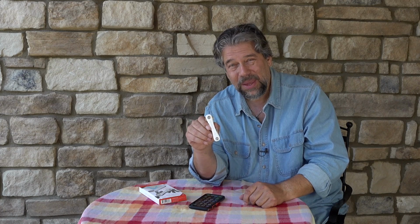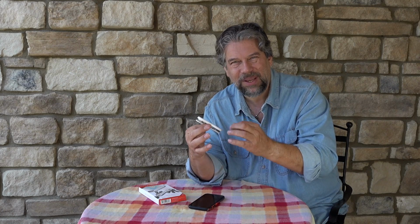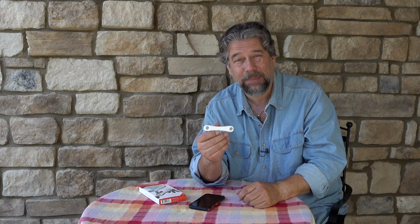And I really like that Tile is built in, because I don't like the separate little Tile fobs. I want small and compact, and this definitely accomplishes that.